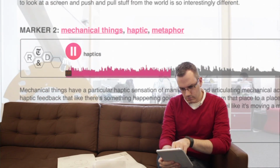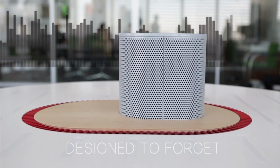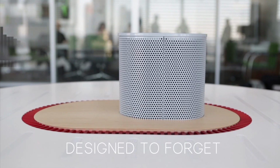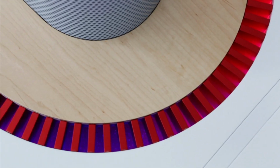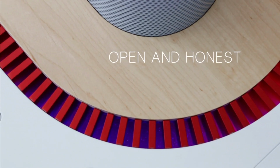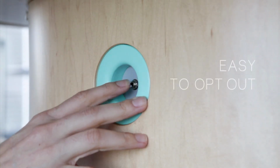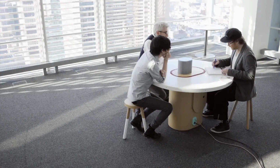We worry about systems that record too much, so it's designed to forget. It erases everything it's heard after 4 weeks. We don't trust sneaky things, so we made sure it was open and honest about when it's listening. And more importantly, there's only one switch, for when you want to turn it off. Opting out should not be hard.